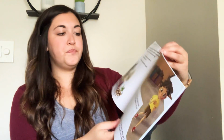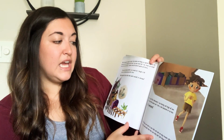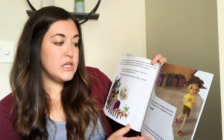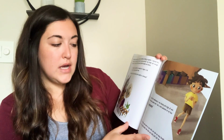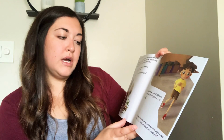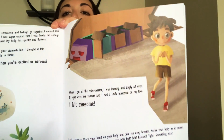Here's the picture. When I got off the roller coaster, I was buzzing and tingly all over. My eyes were like saucers and I had a smile plastered on my face. I felt awesome. Let's practice. We're going to place our hand on our belly and take 10 deep breaths. I'll show you the picture quick. And then we're going to place our hand on our belly, take 10 deep breaths, and notice our belly as it moves in and out with each breath.